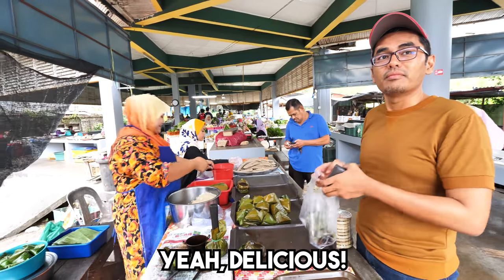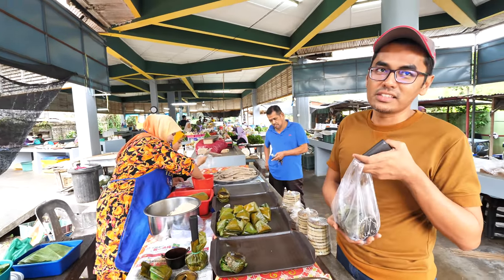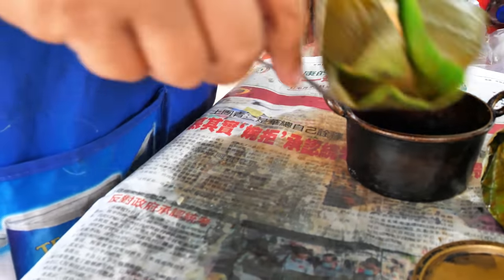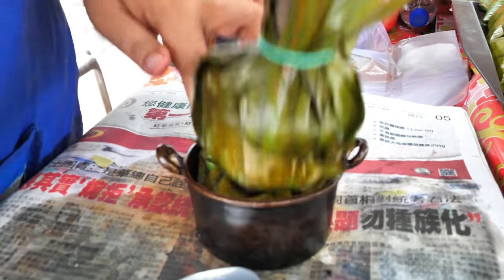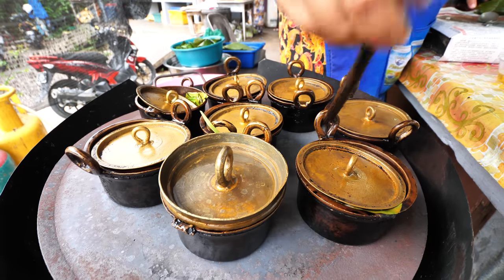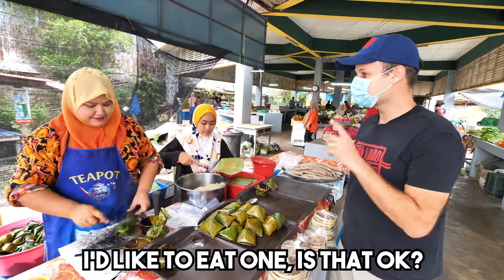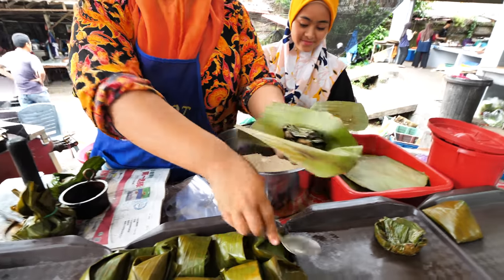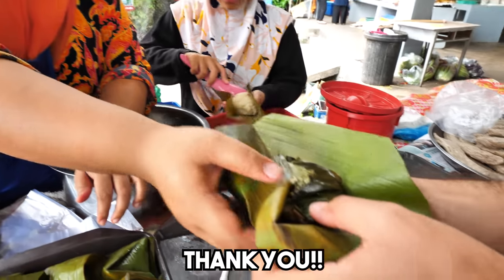Let's sit up. Very delicious. Awesome. Oh, and there it is, the pulut bakar. Oh, and you can see she's just pressing it with the banana leaf naturally. And then it goes back on. Wow. Saya nak makan satu, bolehkah? Okay, let's try it out. That's the pulut bakar. Terima kasih.